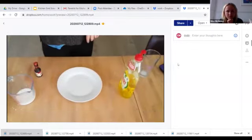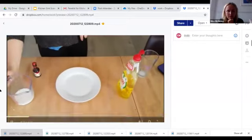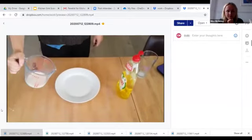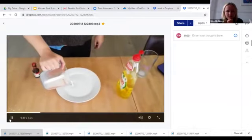I would recommend doing what I've done and pouring the milk into a jug first, as it makes it much easier to control and pour when you're pouring onto the plate. Okay, so start by pouring your milk onto the plate. You just need a thin layer. As you can see, you don't need very much milk, just enough.